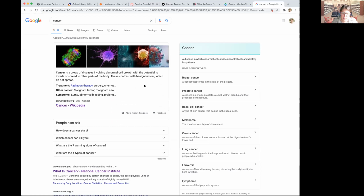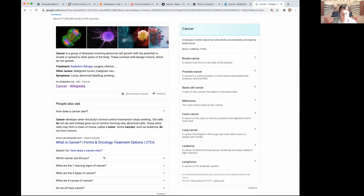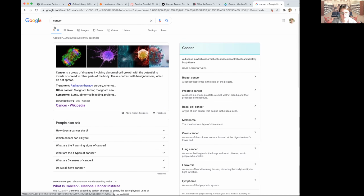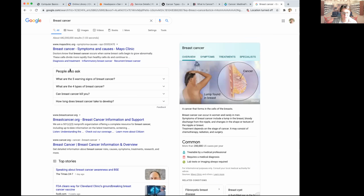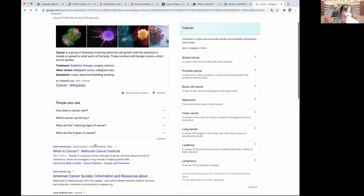Wikipedia usually always comes up first when you're looking up anything. And then you have the kind of questions people ask. How does cancer start? Which cancer? Anything that may come to mind, you'll see what people have asked or Googled in the Google search bar. You also have stuff on this side, which brings you to other areas as well. Any kind of cancer, so it'll bring you to basically another Google search to filter through. So you have, what is this, 877 million results? So where would you begin?